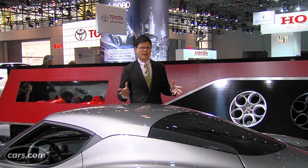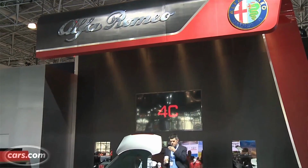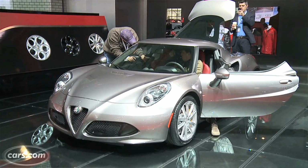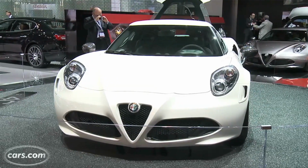So I know what you're thinking. Well, Alfa Romeo, I've never seen an Alfa Romeo dealer around. Well, Alfa Romeo is one of the many brands of the recently merged Fiat Chrysler, so the 4C will actually be available at select Fiat dealerships as well as Maserati dealerships. Maserati is another one of their brands.